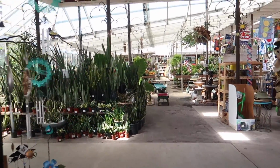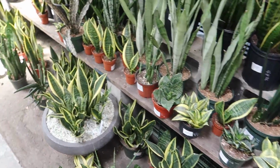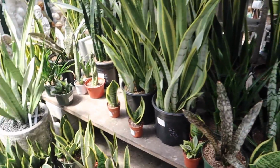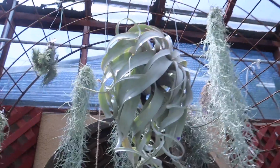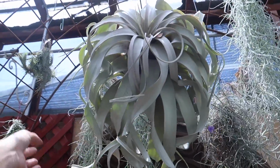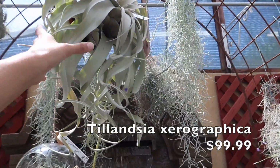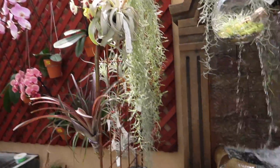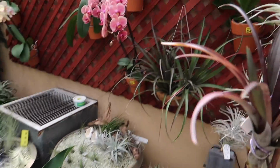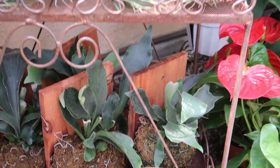Oh, we always love walking into a good nursery. Look at the Sansevierias. There's so many. Look, this is the most beautiful air plant that I've ever seen, and it's $99.99. My Tillandsia recently was murdered, so I'm really sad, and I'm looking for a new one, but I'm gonna buy it in LA because that's where they are the cheapest. So look at these mounted ferns. They're looking so good.